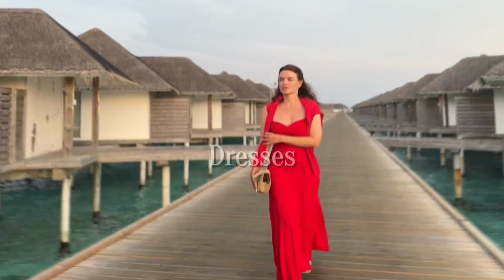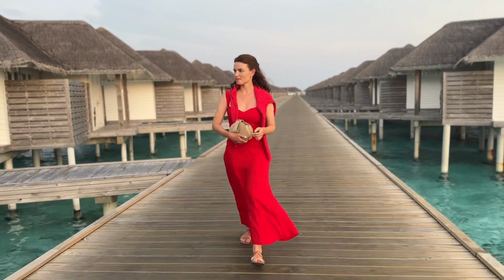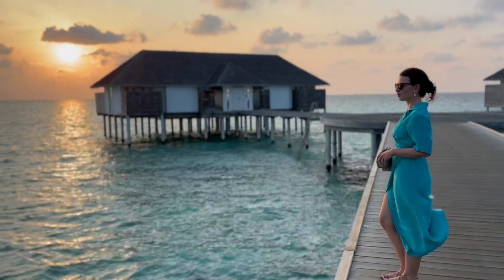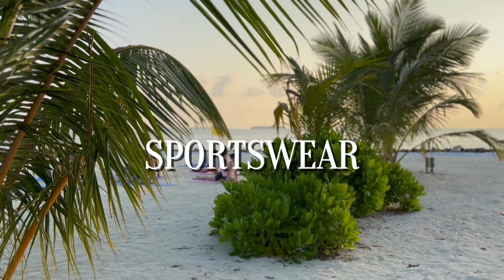I don't know about you, but dresses are the least worn items in my wardrobe, so I always pack them for holidays. And if you've been here for a while, you've definitely seen me wearing these gorgeous dresses over the past few years. Since I like doing sunrise yoga, I always bring sportswear with me, but it's totally up to you.